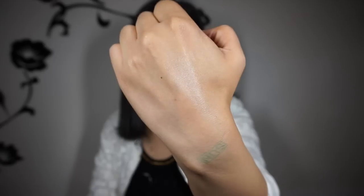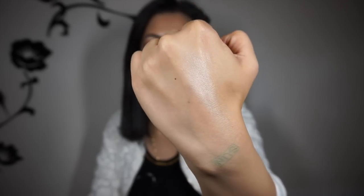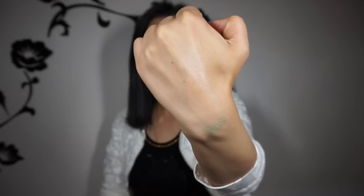So it is only worth it if you're one of those people who doesn't want your full-on shimmery Heat Wave kind of opal from Becca Cosmetics highlighter. This one is very, very soft, very subtle, very kind of, you can wear it to work because you don't want something which is too in your face. Like what I'm wearing right now, this is opal. Now this one is nothing like that. This is like a muted down baby version of opal. It's in the same family range.